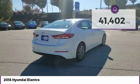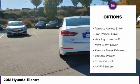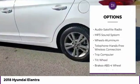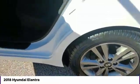Here are some of this vehicle's great options: heated side mirrors, traction control, daytime running lights, remote keyless entry, FWD, headlights auto off, mirror memory, remote trunk release, security system, cruise control.